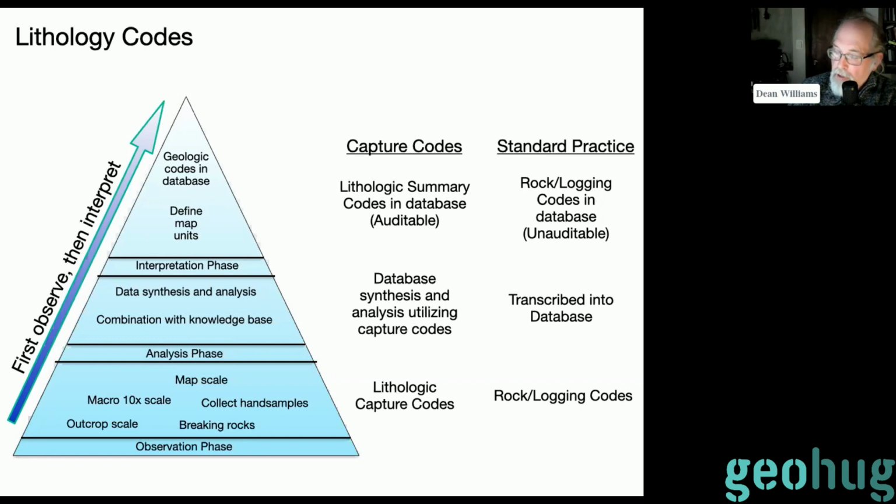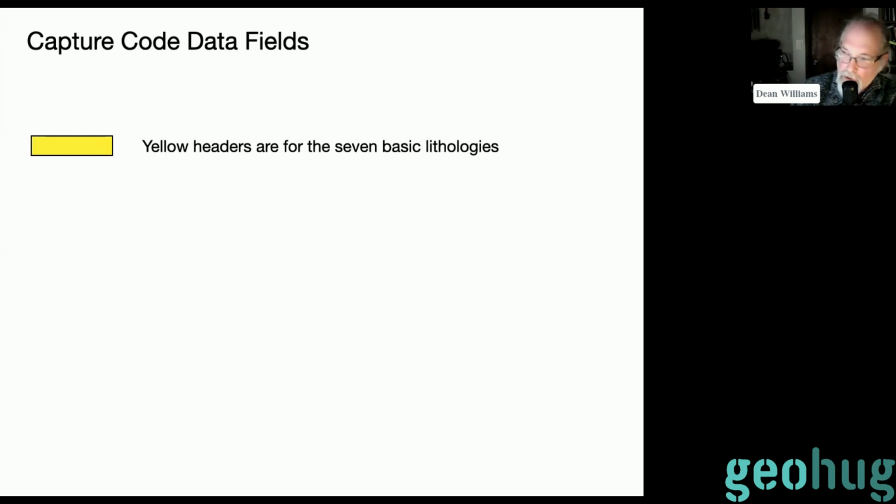Now, instead of just picking a rhyolite and that's it, it's rhyolite, but somebody else called the same thing a dacite, how do you tell the difference? You can't. You have to go back to the field. With these, you can go back down to the lithic codes and see how much quartz eyes, what size were the quartz eyes? Were the quartz eyes embayed? Were they rounded? Were they anhedral? All of those different characteristics and details can be captured with lithic codes. The fields in the lithic codes, there's yellow headers across the top of the sheet, and those are your 7 basic lithologies: pyroclastics, lavas, and subvolcanics.